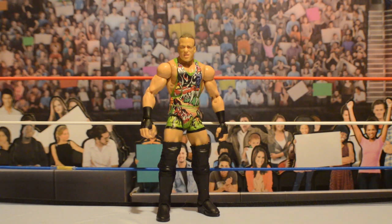Next up is actually another ECW RVD, and this is one I wanted to do because I don't have a lot of green attires of him, and I thought that this would be a cool one to do. So you can kind of tell it's a dragon design. Sometimes there's just so much going on that it's kind of hard to tell, but this is from Living Dangerously in 1999, I believe it was, when he fought Jerry Lynn, and you see that dragon on the front.